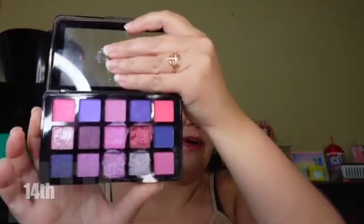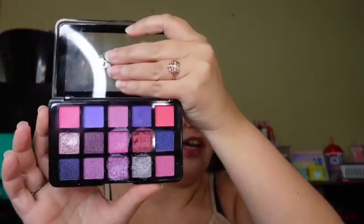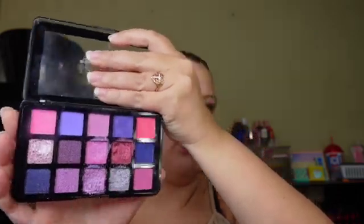Okay, 14th place is JCat Beauty Once Upon a Time, and I do really enjoy this palette. It is very pretty and very much my color story, but a lot of the colors in this palette are similar, and it makes it where you don't come up with a ton of different eyeshadow looks. I mean, I could come up with several, but for a 15 pan palette, I really want to be able to come up with more looks than just monochromatic.